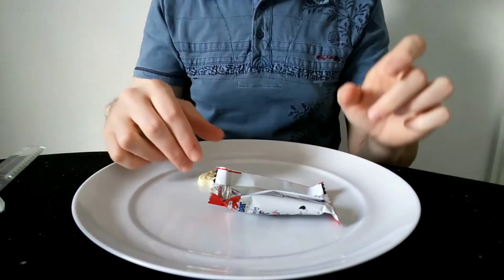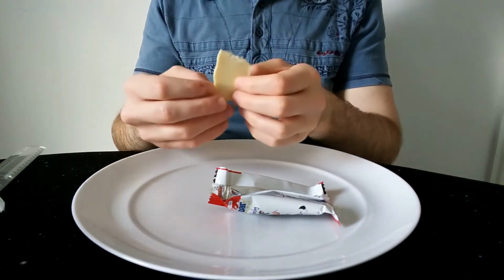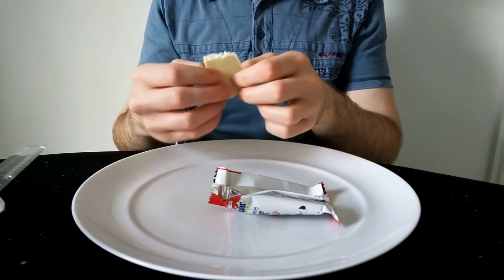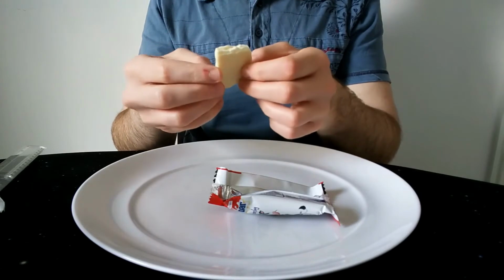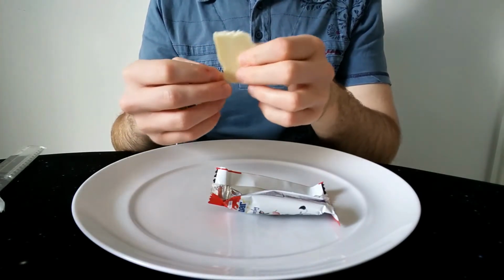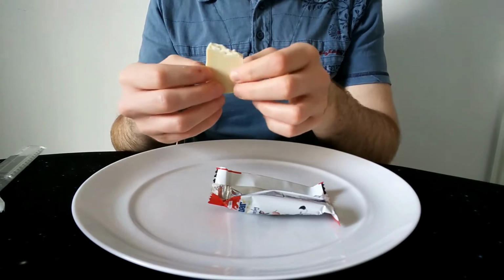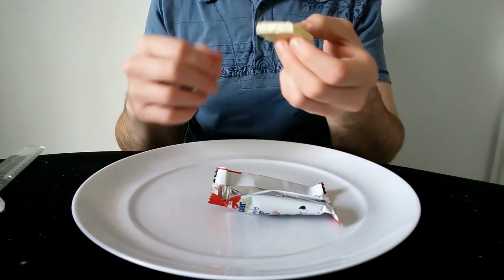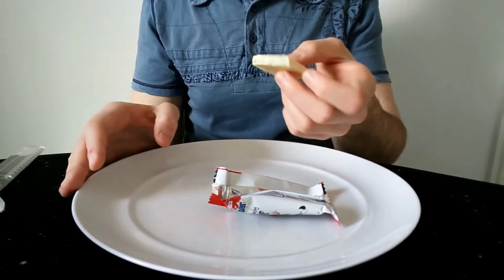Plenty of crunch, but not enough crunch for me. So I guess there isn't plenty of crunch. There's just a few crunchy bits in there, but they're quite small crunchy bits, and they're not very frequent. So they're very small. Maybe this one is aimed at kids, but they have smaller mouths.